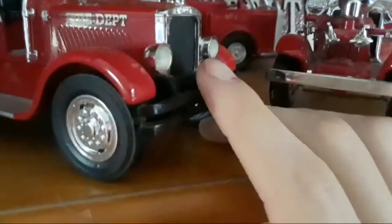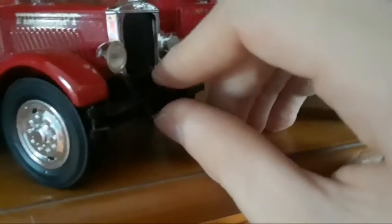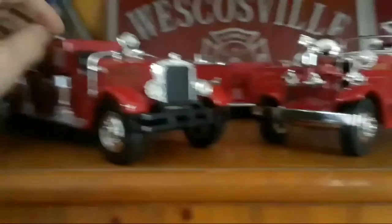That would go for the exact same thing as this. At the time when the two trucks were made, these trucks would hold maybe between 20 to 50 gallons worth of water. Not much.